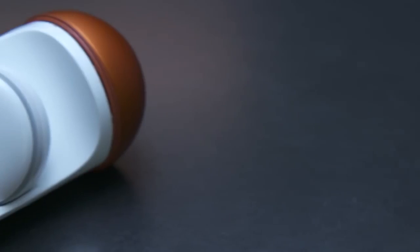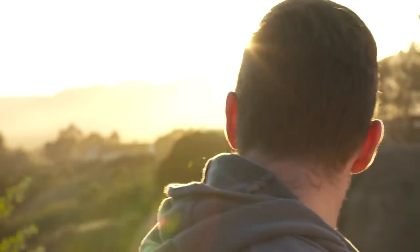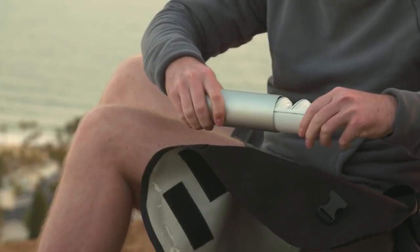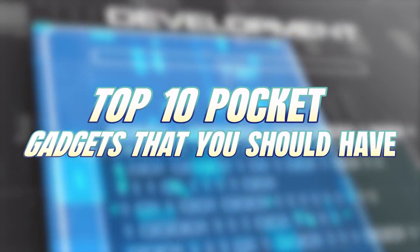By using devices such as the Micro eSmart Bullet and the iJu Personal Therapist, you can stay organized, productive, and mentally healthy, making your life easier and more enjoyable. Today, we're talking about the top 10 pocket gadgets that you should have.